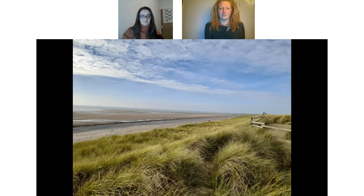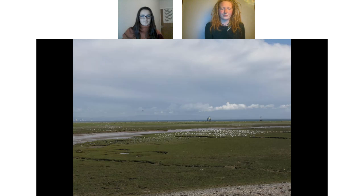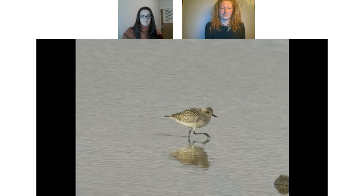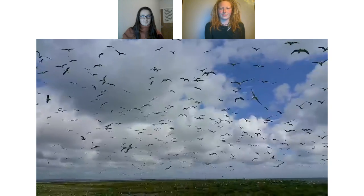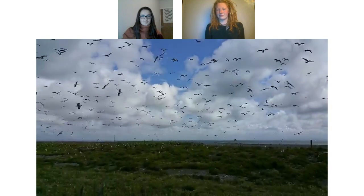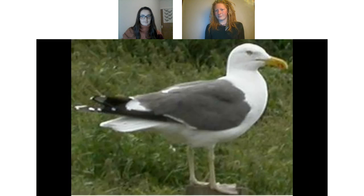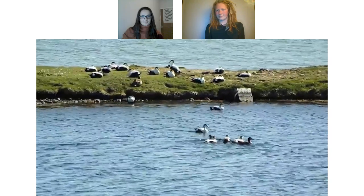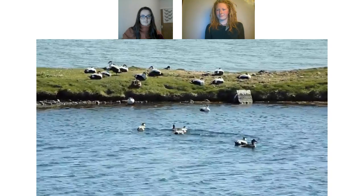The large area of coastal sand dunes, shingle beach and salt marsh has long been an important site for wildfowl, waders and migrating birds, and it supports the largest mixed big gull colony in Europe. In 2015, a Cumbrian Wildlife Trust warden counted 2,039 pairs of herring gulls and 3,034 pairs of lesser black-backed gulls. It's also home to the most southerly eider duck breeding colony in Britain.